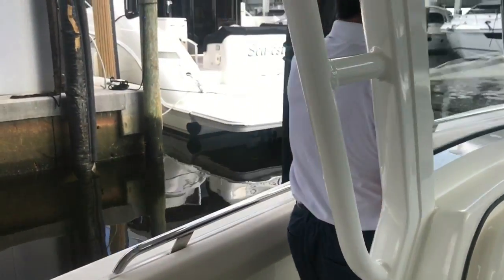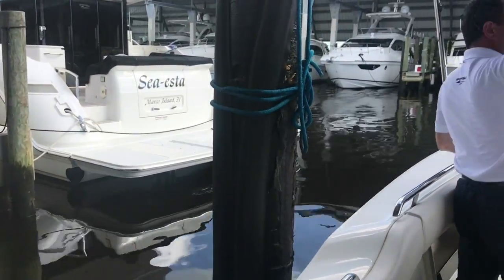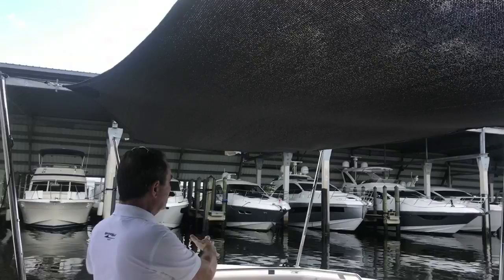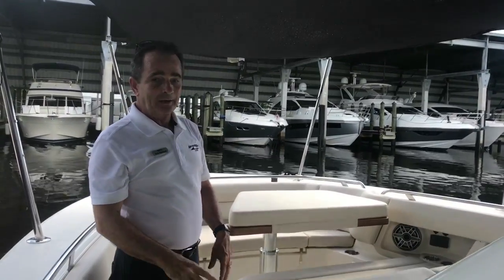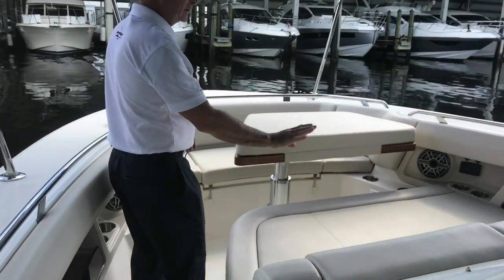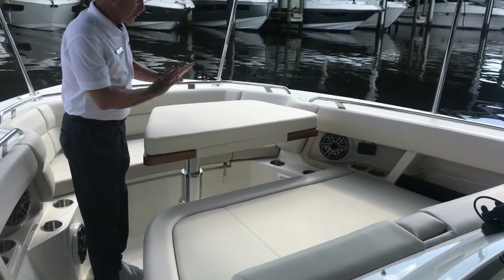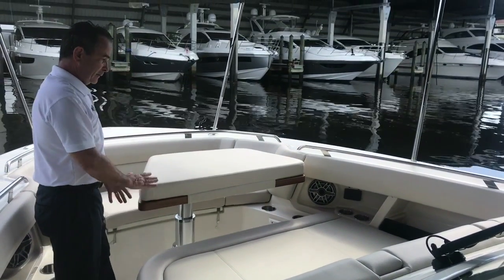As we move forward, we've got the sun top. These sun tops go up in a couple of minutes. They just pop right into the rod holders. Gives this seating up here shade, fantastic. Big lounge area, armrests. This automatically goes up and down, this will lower down for one huge sun pad up here if you're hanging out.